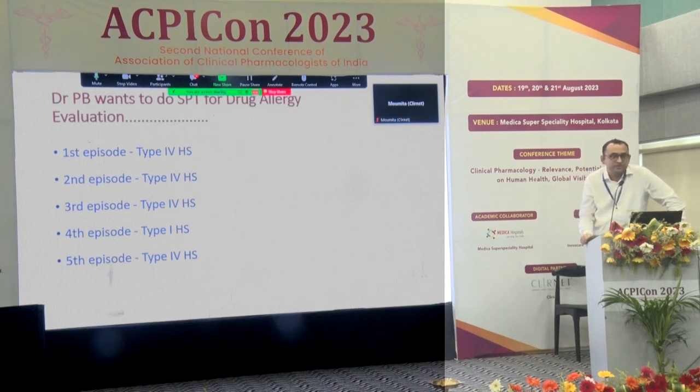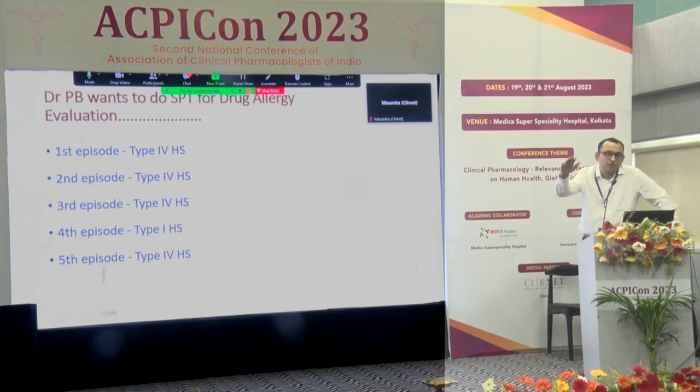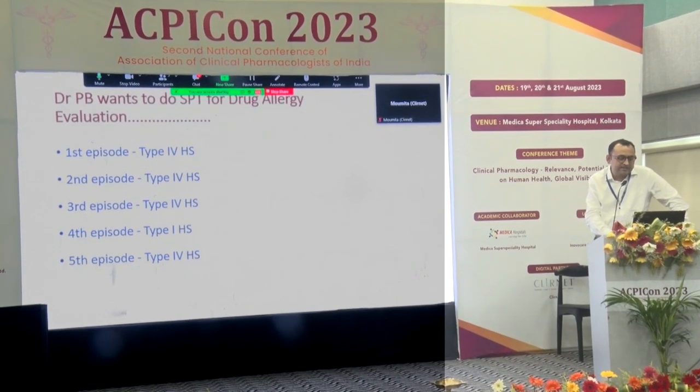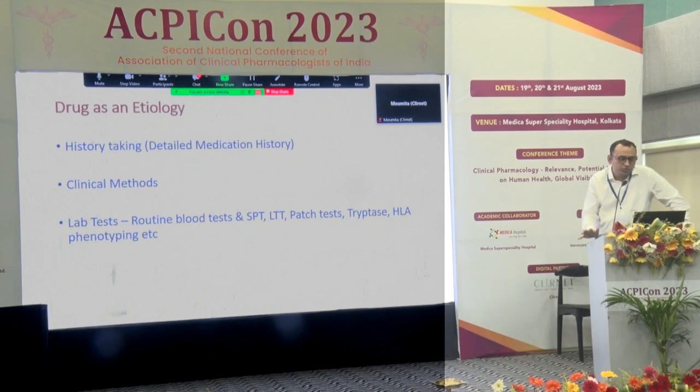So as Professor Tripathi sir was mentioning, we need to explore more on that part only, why the patient developed a type 1 hypersensitivity reaction. For that purpose, we need to do the skin prick test specific to the history given by the patient, not for all those drugs. So this is very important, and that is why we need the mechanistic understanding. As there is a terminology of drug-induced disorder, and here we are talking about drug hypersensitivity, we need to acknowledge the drug as an etiology here.